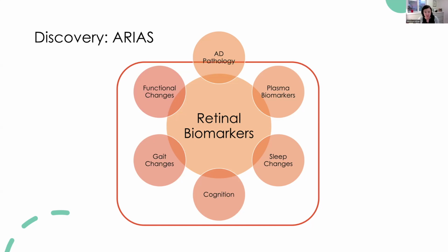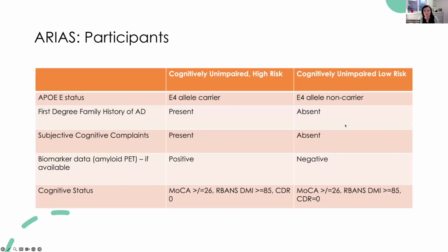Basically the purpose was to look into the retina of these folks and see whether we could identify changes that were happening in people who were at high risk for developing Alzheimer's disease. So we had a group of folks who were what we define as high risk. They had a first-degree family history of Alzheimer's disease, so a parent or sibling with the disease. They thought their memory and thinking skills weren't as good as they once were and may not be as good as other people their age. They carried a genetic risk for developing Alzheimer's disease, but they weren't having any substantive memory or thinking problems yet.